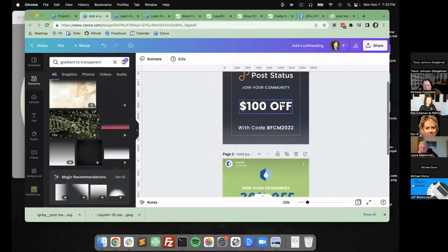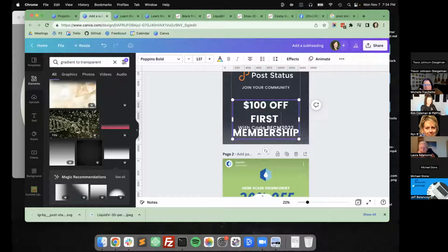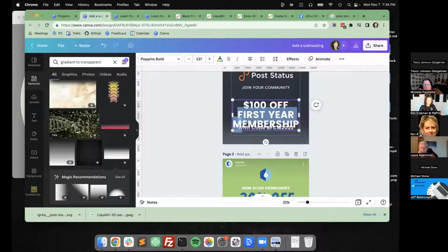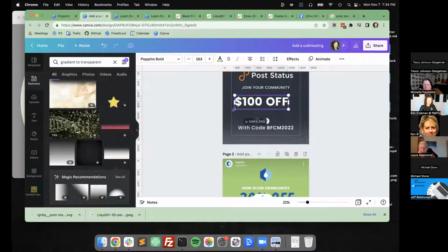$100 off membership. Like first year membership, or one year of membership, or something like that. Okay, all right, so something like that. And then just tighten that up. We can tighten the letters up if we want. Might detach that $100 off, make that its own layer so it's a little bigger. That's the key point here. Oh, it's right in the center now too.